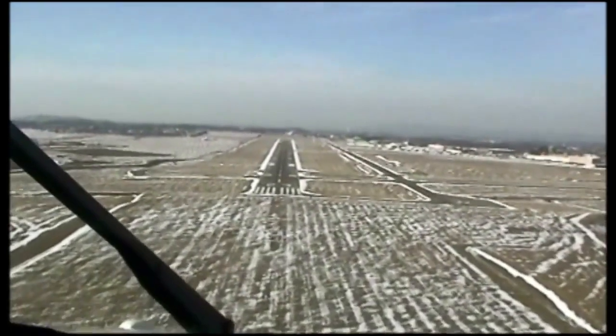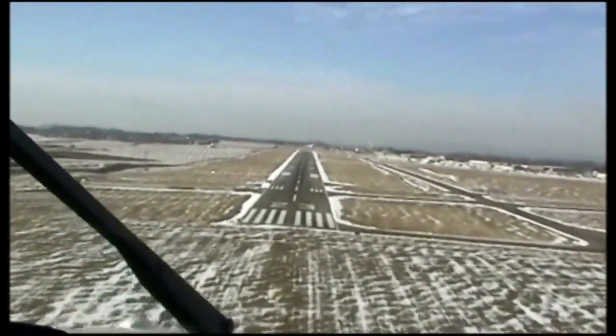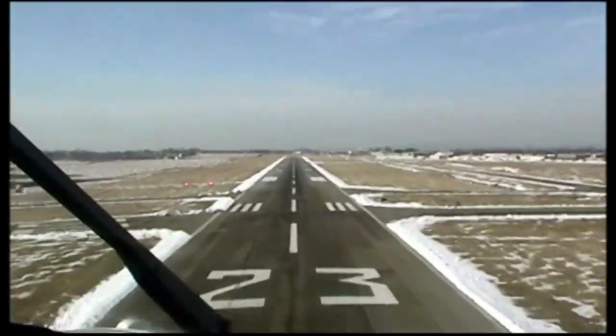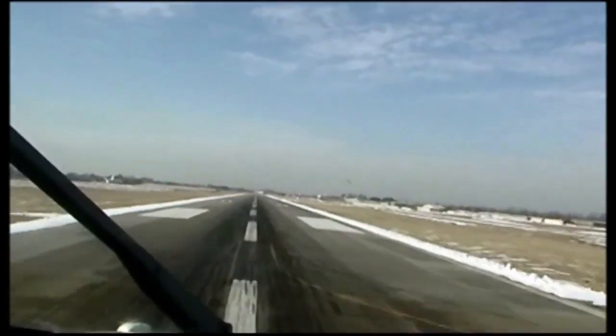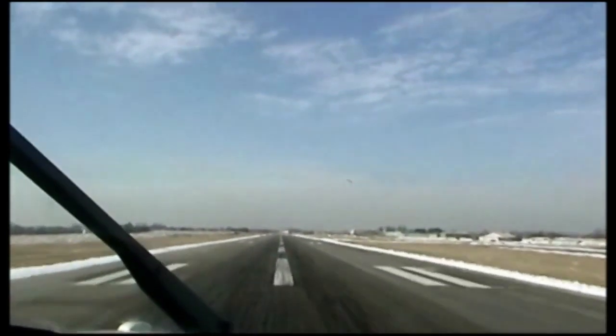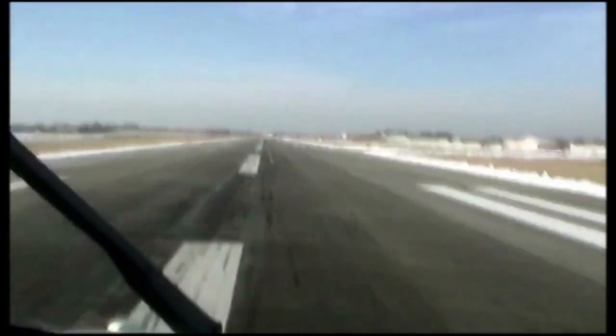Frederick Tower, Skyhawk 6670 Hotel, holding short of runway 23 for closed traffic. Number 6670 Hotel, hold short. 6670 Hotel, Frederick Tower, holding short. Frederick Tower, Piper 5 Delta Sierra, 5 mile final, 23. Number 5 Delta Sierra, report 2 mile final. Report 2 mile final, 5 Delta Sierra.